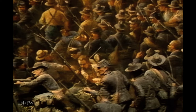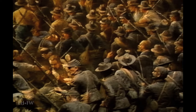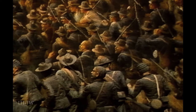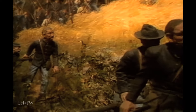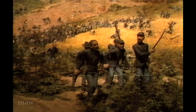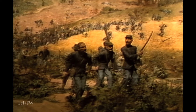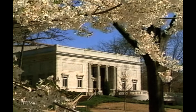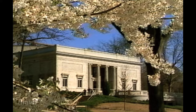So, everything you see here is an illusion, but everything looks better now than ever before. And best of all, it's permanent. It's going to stay this way. The Atlanta Cyclorama, with all its improvements, was reopened in 1982. This marvelous memorial to our men in blue and gray, to their sacrifices, their bravery, their patriotism, will look just the same to future visitors as it does to us today.